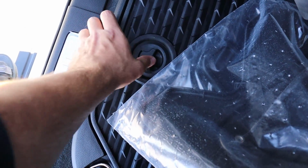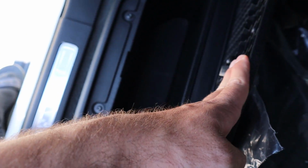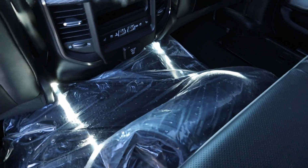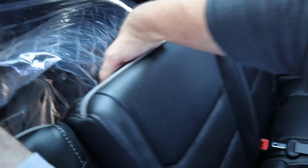Anyways, you guys can see that you get a little box right here. It's kind of like a little box there on the side, so you can use it for storage. And then you got all the mats in the rear. And then lifting up this little part right here, you can see there's even more storage just underneath.